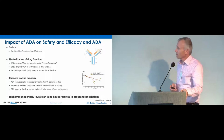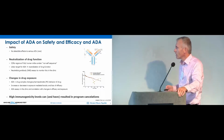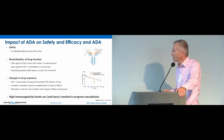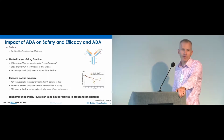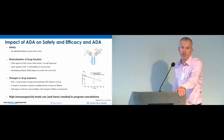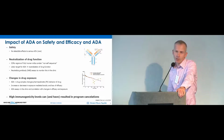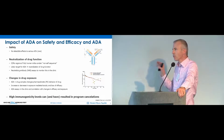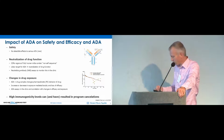Changes in PK are the other big thing we're paying close attention to. You can get an increase in PK for very small molecules, but in most cases, once those anti-drug antibodies start appearing, your PK starts dropping off. You quickly clear your drug and therefore lose efficacy. That's why, once we observe anti-drug antibodies in the clinic, we try to correlate whether they have any effect on PK and efficacy.